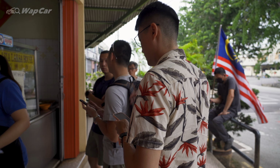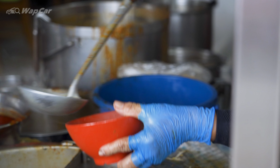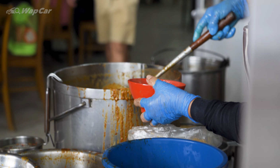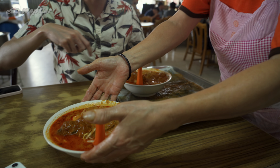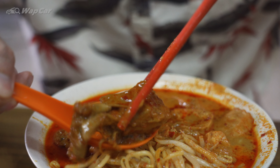So if you're a fan of curry mee, then the name Asia Laksa should be very, very familiar to you. They're basically known for their curry base, which has lots of santan, and it's a good mix of sweet and spicy. Another thing I like about this place is the chicken. See, most curry laksa places, the chicken comes out a bit hard and a bit dry, but not here. Here it's very soft and very tender.